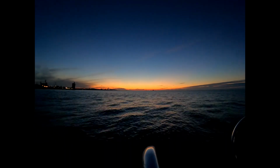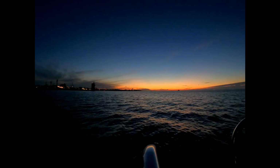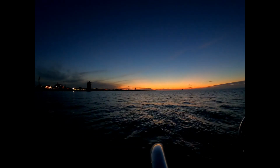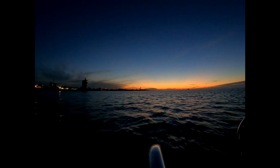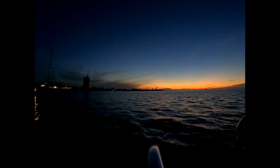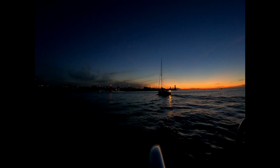Slowly, day went into night. It became darker and darker, and Cuxhaven was already in sight for quite some time. But with the tide against us, it definitely took some time. But finally we arrived, and it was late. It was really late, but it was a nice evening. It was not cold, it wasn't rainy, there wasn't a lot of wind, but all in all, it was a nice evening.